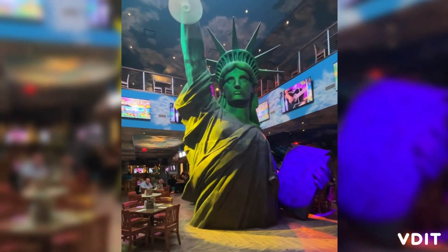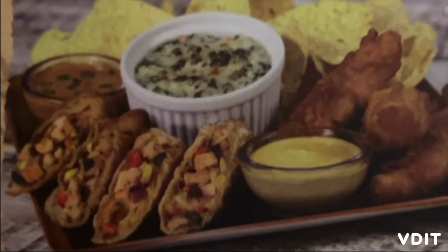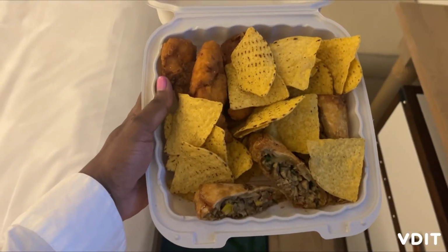Again, the customer service here was just poor. I went up to the bar to order something to go, and I wasn't greeted. I had to signal for some help. It didn't take a long time for my food to get there, but I wasn't thanked. I wasn't asked if I needed additional help or assistance or anything.